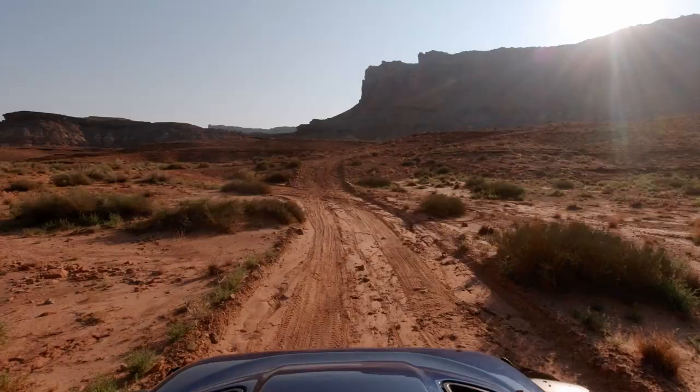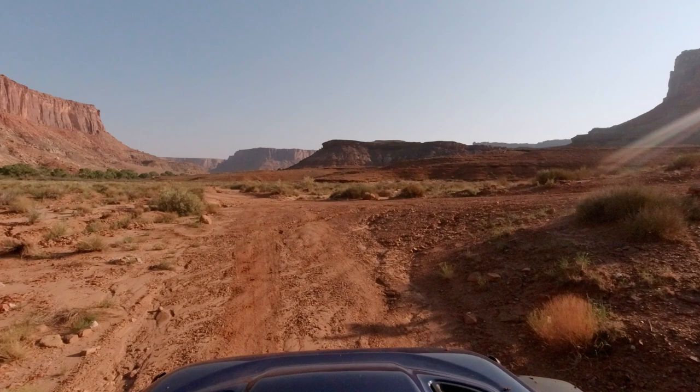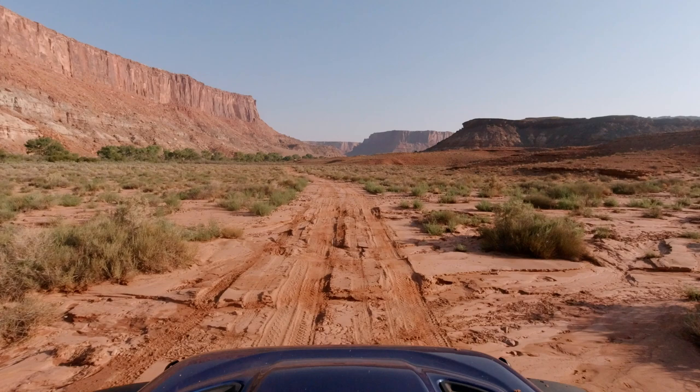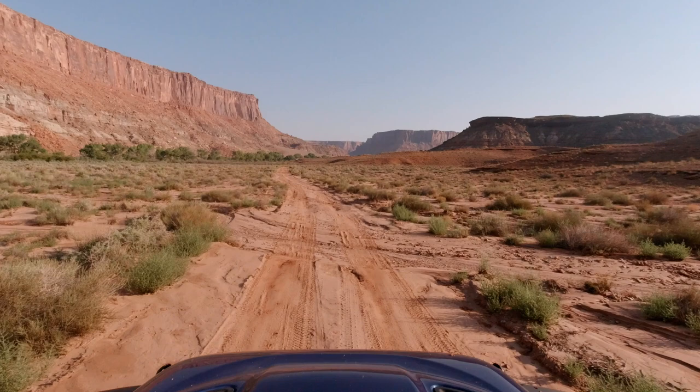Okay, we are exiting Hard Scrabble and getting back on the trail. Now, this is where things may get interesting today, because if you read the trail guides, it says the hardest stuff is up ahead. If that's the case, we're not gonna have a good day. So we shall see how things are as we get going. We're just gonna take our time and see what lies in front of us.